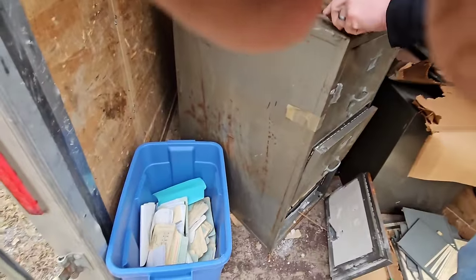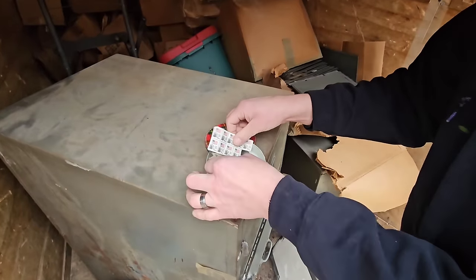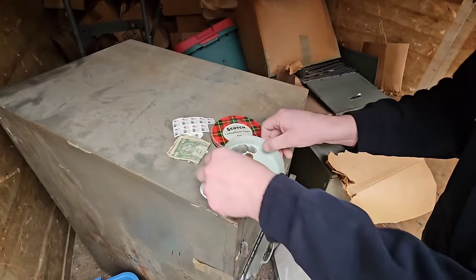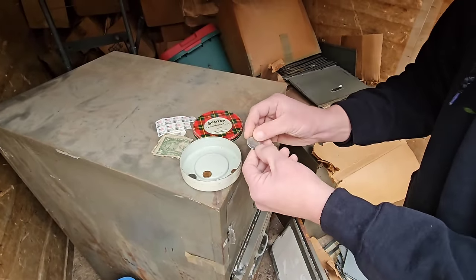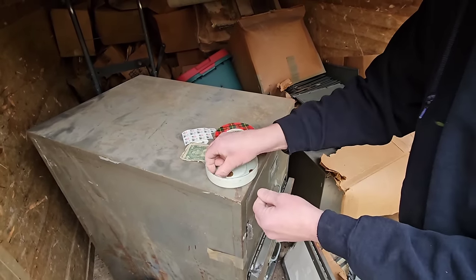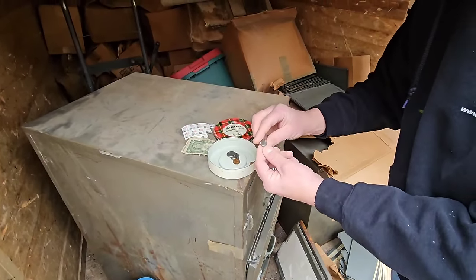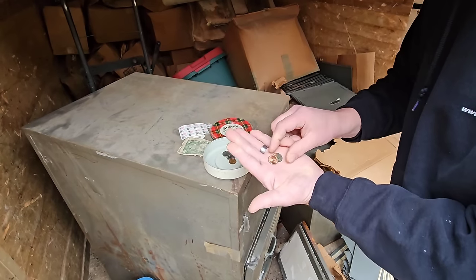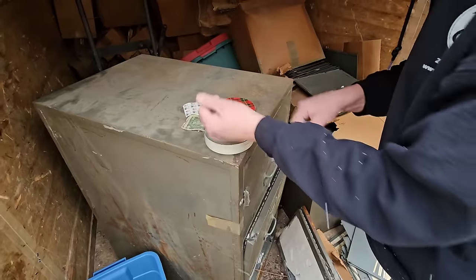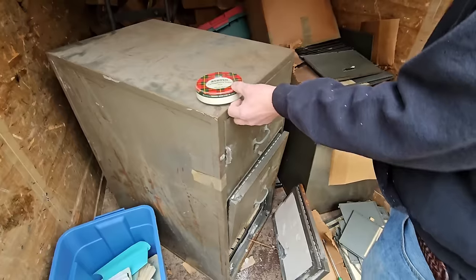So this is what you found in the top. We got some stamps and we got a dollar. Oh, here's a dollar. More stamps. Let's see what year these quarters are. 1965. 81. 81. 81. 72. Looks like everything. Look at these pennies. 82. Well, I think the last records we saw were from 82 or 83? 82 or 83, yeah. So that fits in. At least we found a little bit of cash.